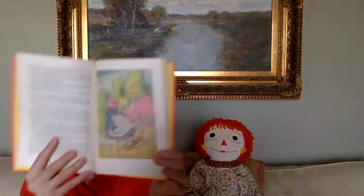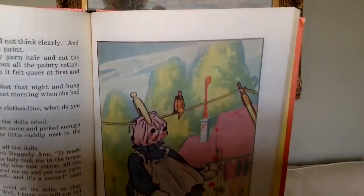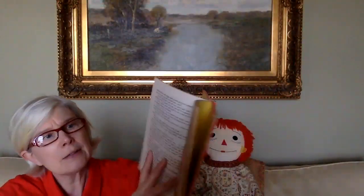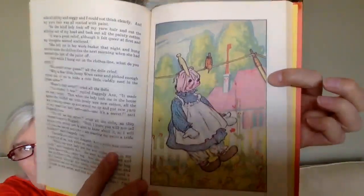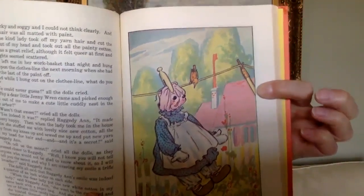"So the kind lady took off my yarn hair and cut the stitches out of my head and took out all the painty cotton. It was a great relief, although it felt queer at first and my thoughts seemed scattered. She left me in her work basket that night and hung me out on the clothesline the next morning when she had washed the last of the paint off." And here she is on the clothesline, and the last time the daddy poked Raggedy Ann out of a tree with a clothes prop. And right here is a clothes prop. It's the stick that keeps the clothesline from drooping.